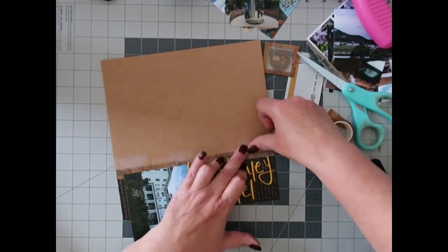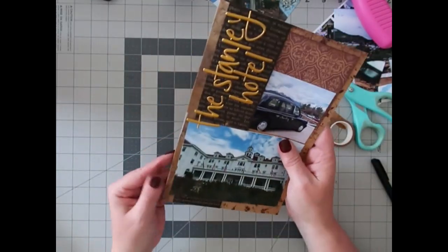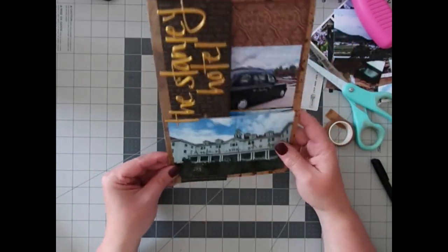Okay, that should be good. And no one's going to see this backside. This backside is what's going to get stuck down into my journal. So I'm okay with that tape showing right there.